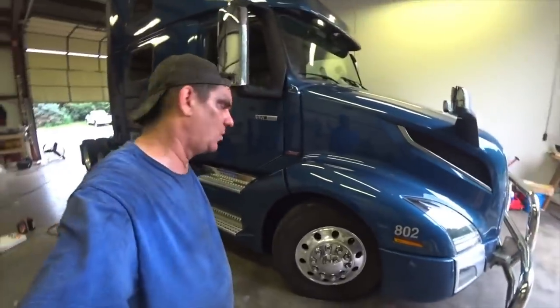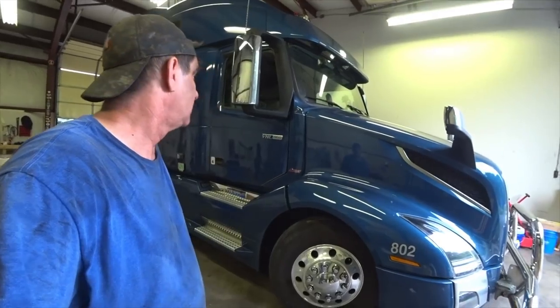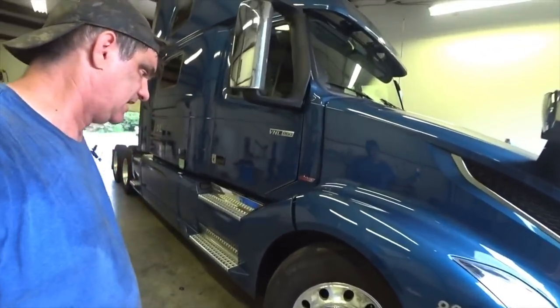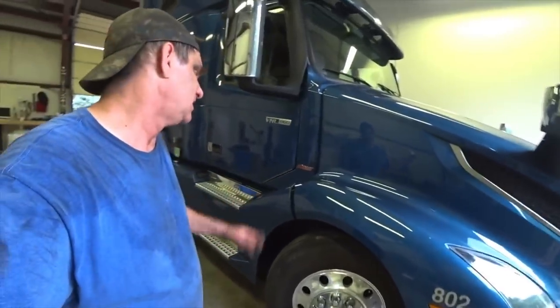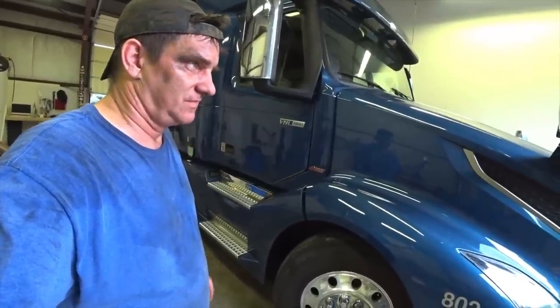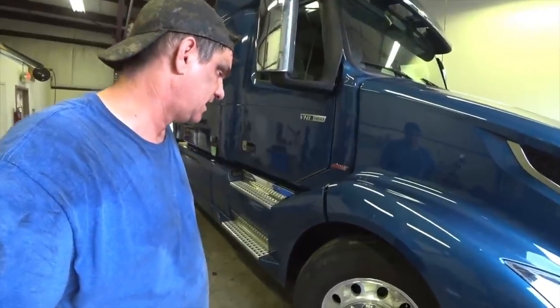Three, two, one. And over on this side, I did all the fluids and I did grease on it and stuff. We were going to change oil, but it's like 10,000 miles away from an oil change, so it's kind of a waste. He'll be back in probably 6,000 to 8,000 miles from now, and then maybe it's a little closer, you can do it, but it's kind of a waste right now.